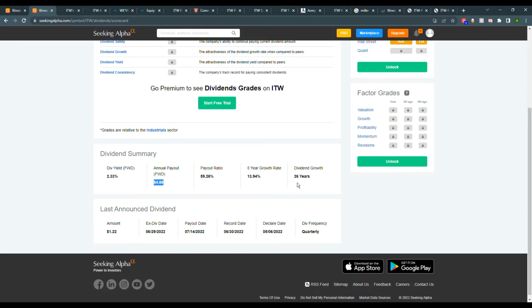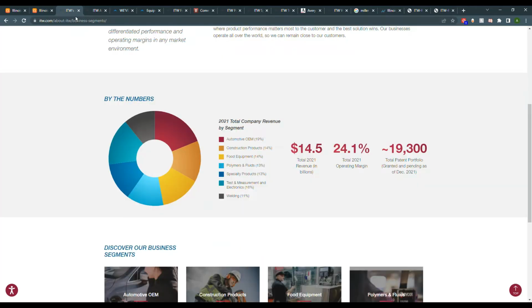And then, yeah, they've been paying their dividend for 26 years, which is really, really good. That makes them a dividend aristocrat. And then we just love to see that consistency. We love that through the recessions and hard times, companies are still able to pay their dividend. So let's just dive right into the business.